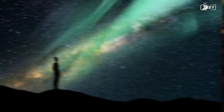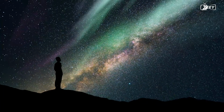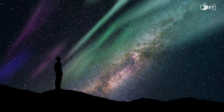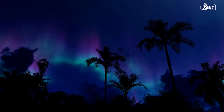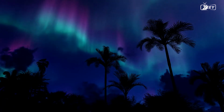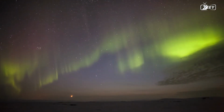From mid-November to late January, when it's always dark, the northern lights are most common in the region below the auroral oval, which spans latitudes between 60 and 75 degrees and includes Iceland, parts of northern Sweden, Finland, Norway, Russia, Canada, and Alaska, as well as southern Greenland.